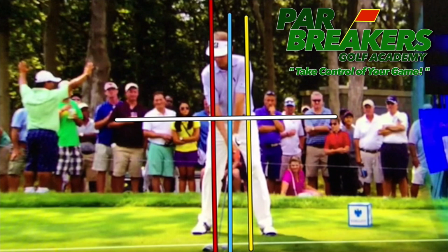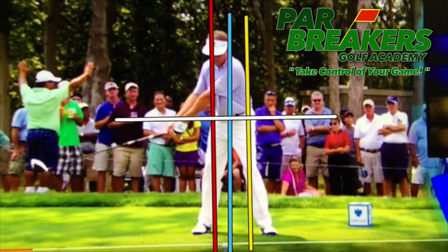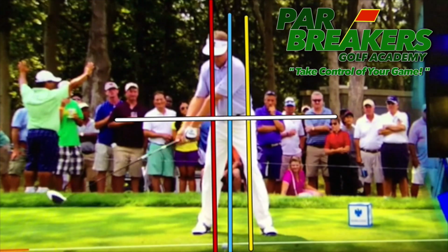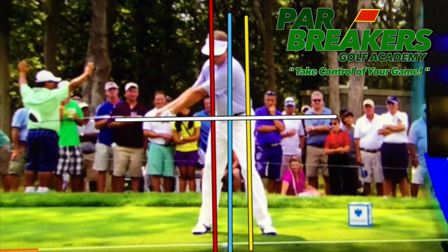As you notice, I have the 3 lines, yellow, blue, red, which represents those 3 posts and or anchors. And if we notice, Davis is set up behind that center post there. And as he begins to move back, we're going to see a significant weight shift to that back post. Now, some of the other things that I want you to notice here is on his takeaway, that left arm is straight and that wrist has yet to hinge once that club becomes parallel to his waist.